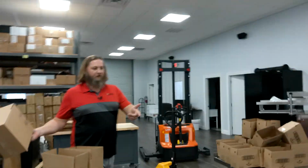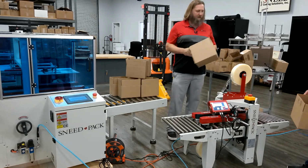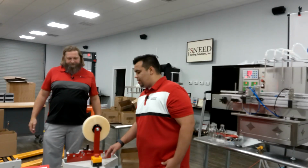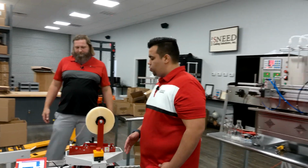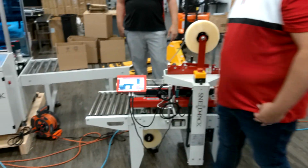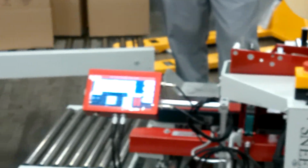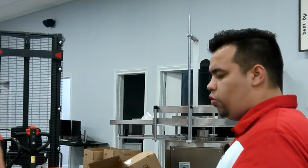Naturally, with the case erector though, Samuel, what comes next in the line is going to be our case sealer. That's correct. So this case sealer is the CS 30SB. This is for small boxes. We also have attached right here our Freedom 22 for doing some prints on the box. Yep, exactly. So we can go ahead and try it.